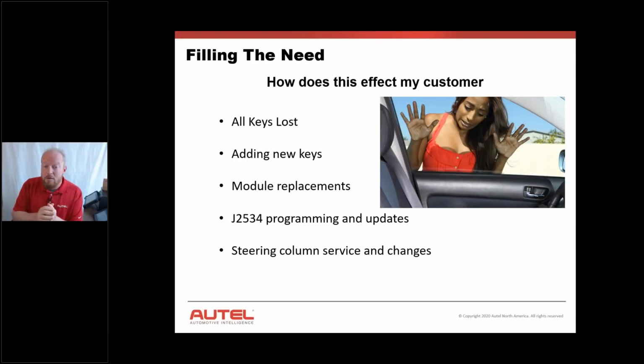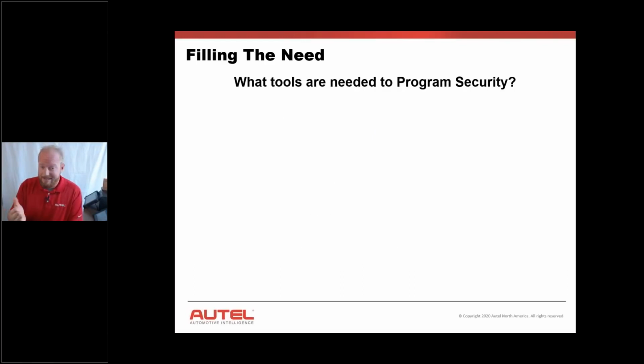If you need to add a new key to it, say for example on a Ford, if you have to do programming on that vehicle, it requires you to have 2 keys. And if you don't have 2 keys, you can't restart this vehicle. So if you have to add new keys, or if you do module replacement, J2534 programming, or something as simple as a steering column replacement on some vehicles, we're going to require the ability to program keys to those vehicles.